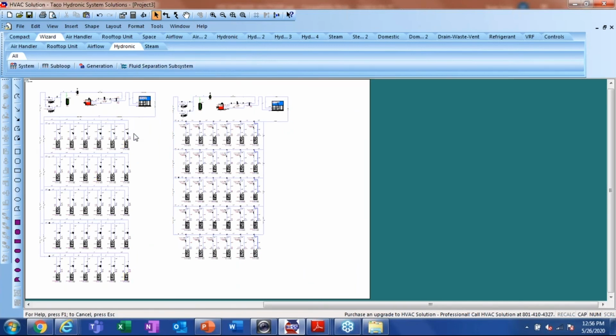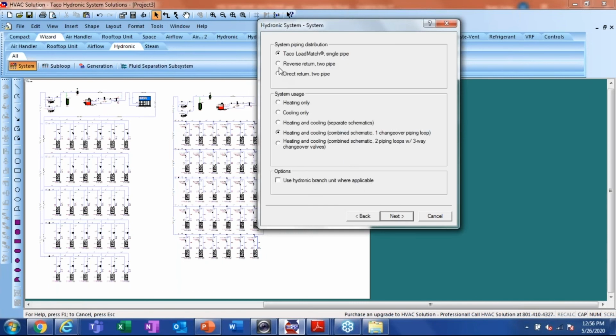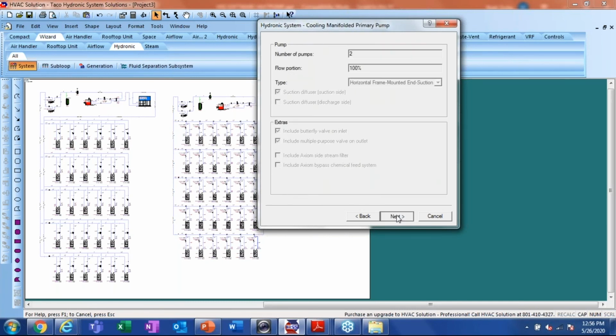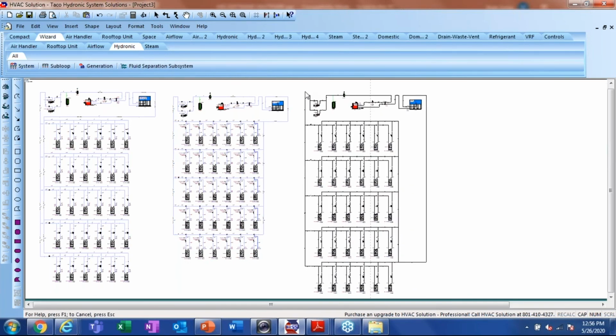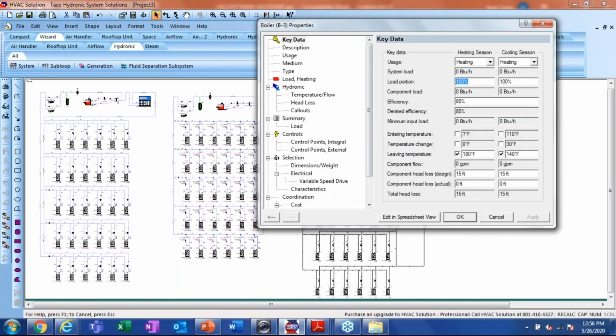Looks a little different, right? I connected the pipes up different. Keep that in mind. Let's see what it looks like if I go to System again. This time I'll choose reverse return. Let's see what it looks like when we get all the way to the end. And there's just a different type of piping system, so you can see how they look a little different as you go there. So just keep that in mind. Something to consider.